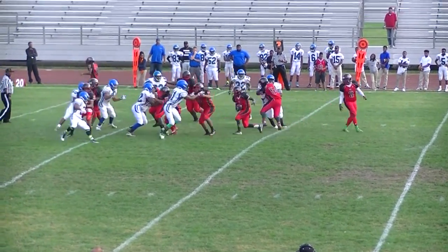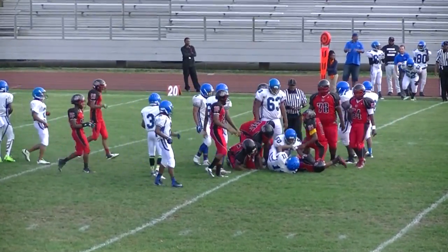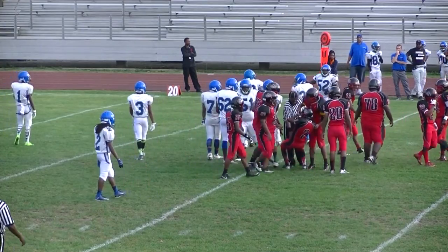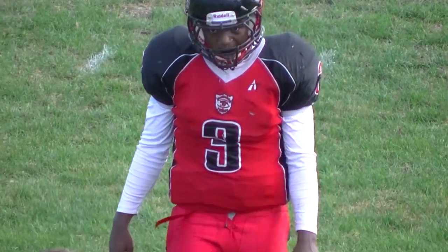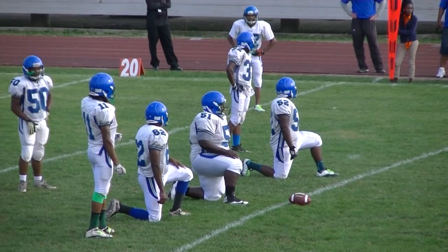Okay, great. To the near side, cuts it back, runs into a wall at the 30. Gain of an additional 3 yards. South Shore defense locked in well.